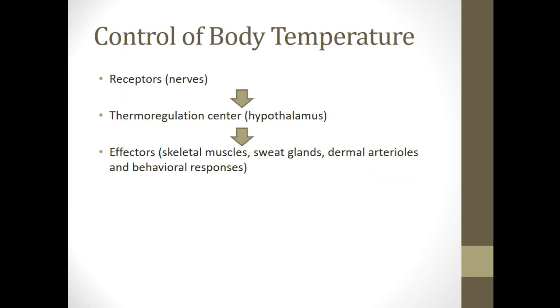Now, regulation of body temperature, just in general, we have receptors in the periphery of the body that tells us how hot or cold we are. Okay, they're called thermoreceptors. Those thermoreceptors go up into the regulation center, which is in that hypothalamus below the thalamus, and then we will have a response.